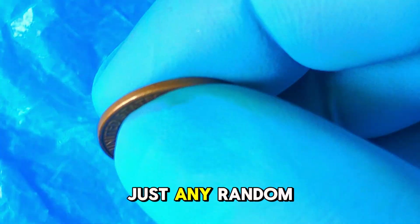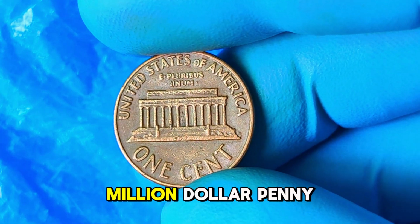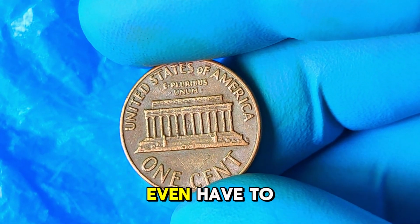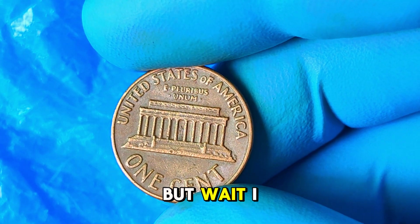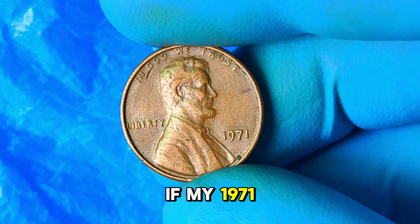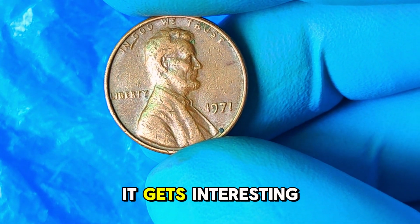And it's not just any random $1 million penny. We're talking about the kind of $1 million penny that can make you feel like you won the lottery, except you didn't even have to buy a ticket. But wait. I know what you're thinking. How do I know if my 1971 penny is the one worth millions? Well, that's where it gets interesting.